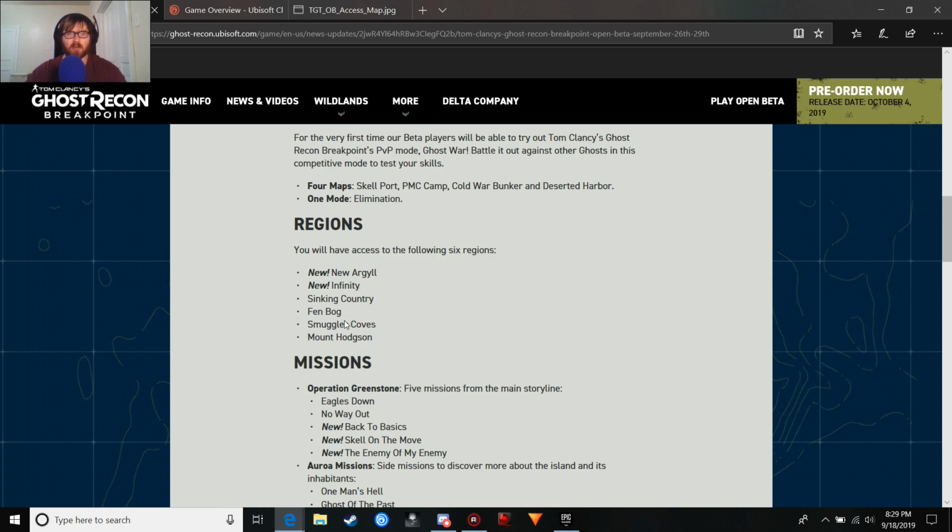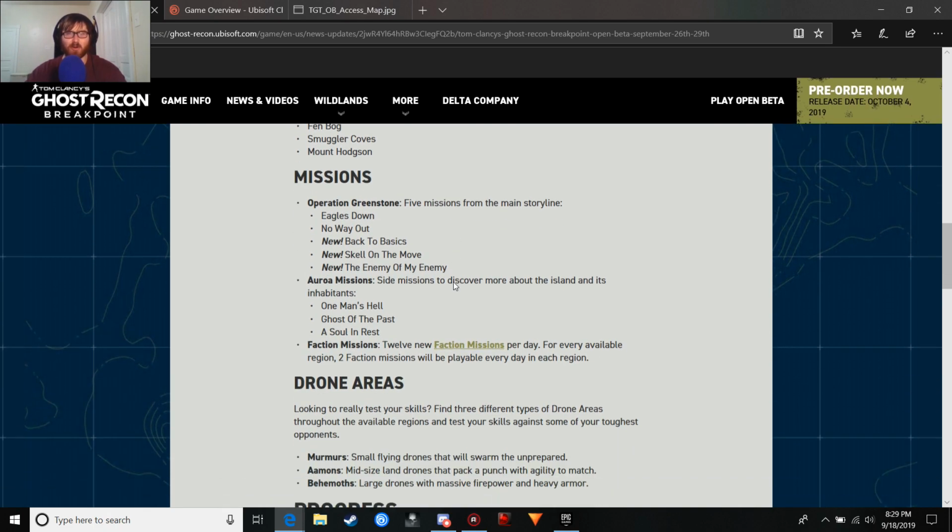So Sinking Country, Fenbog, Smuggler Coves, Mount Hodgson. That means more behemoth drones for me to kill. Alright, so missions. That's cool.